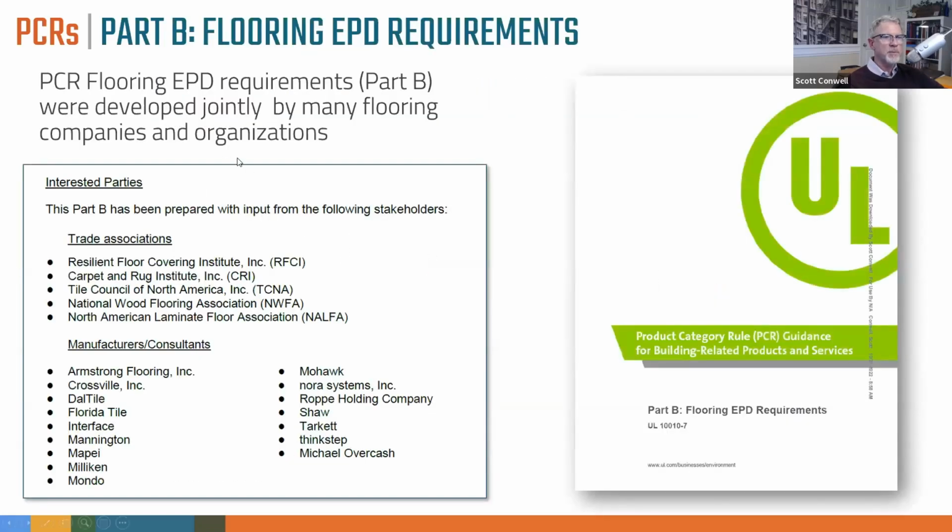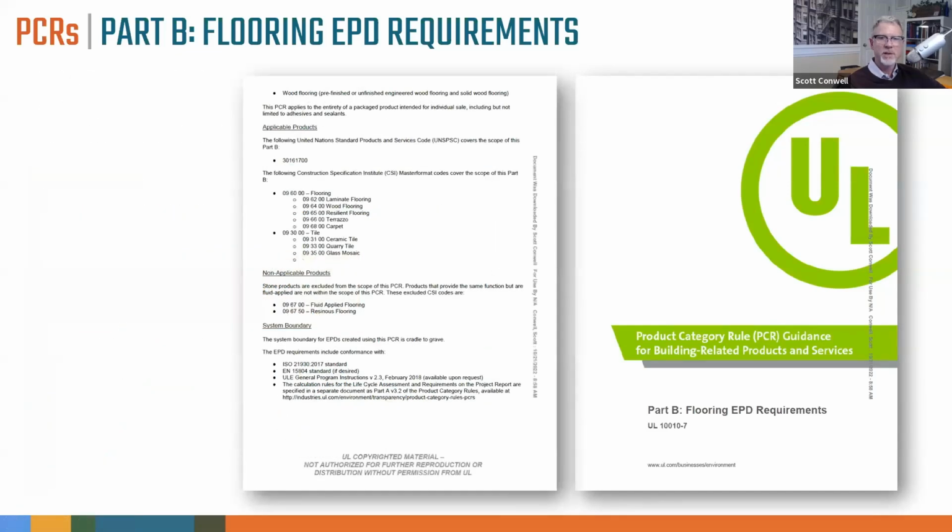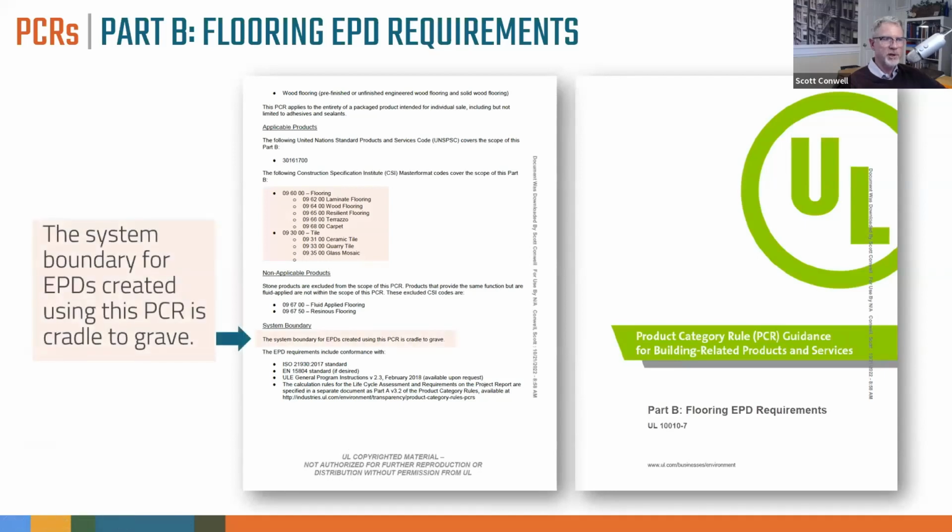So along those lines, part B is the flooring EPD requirements straight out of the product category rules. These product category rules are overseen by UL Environment, but they were developed with input from the resilient people, the carpet people, the tile people, the wood people, and the laminate people. Okay, so we did not develop these in a vacuum. These product category rules in no way favor one material over another, but on the contrary, they kind of level the playing field. So these are the specification sections where these product category rules apply.